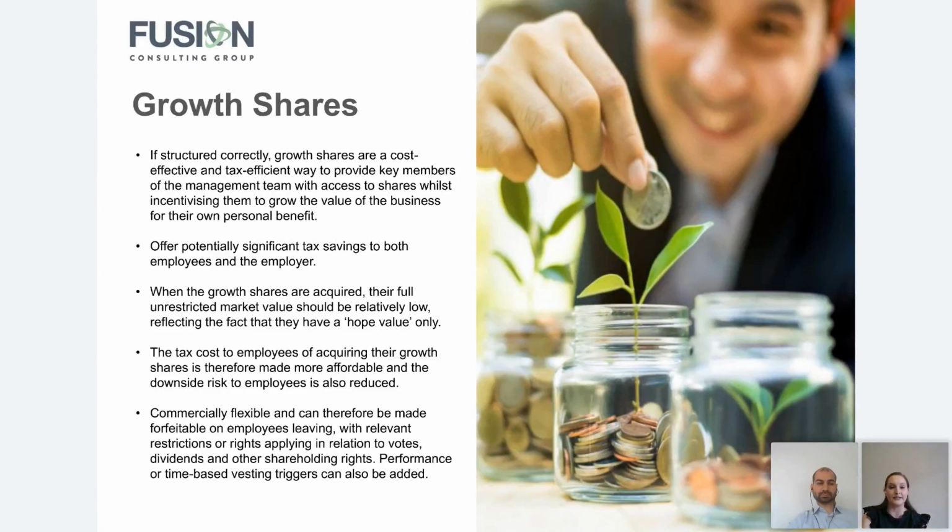Employees continue to be incentivized by reference to the progress of its specific business rather than the progress of the wider group. Growth shares involve the introduction of a new class of shares, and as such tend not to be suitable for listed companies. However, there are some listed companies operating growth shares as a joint share plan, which allows the company to achieve a similar commercial result without the need to change the company's share capital structure.